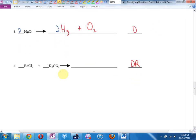Last one, double replacement. So we're going to say the Ba metal combines with the CO3, I'll crisscross in a second, and the K is going to combine with the Cl, I'll crisscross in a second. Ba, barium, has a charge of positive 2, CO3, really? Also positive 2? Carbonate? So that crisscross already works. Oh, and KCl, that crisscross already works because that's 1 and 1.